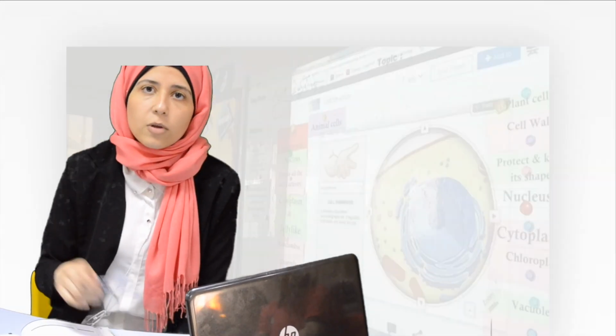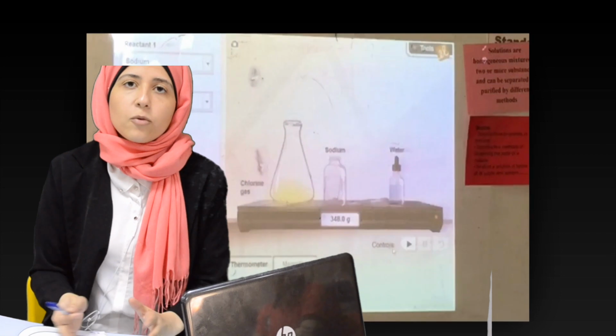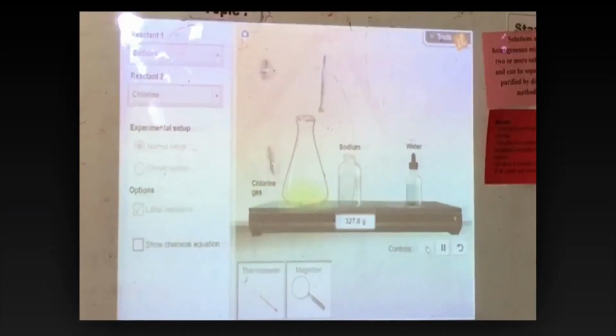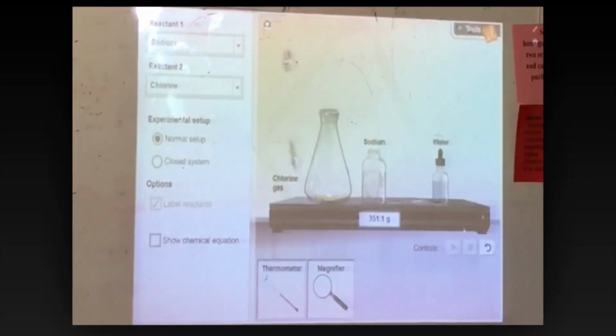I have a young mind with fresh ideas. And I use Gizmos to connect real life with science and to find solutions. There will be a lot of salt.